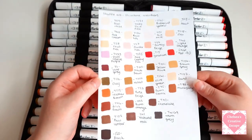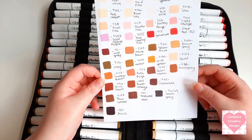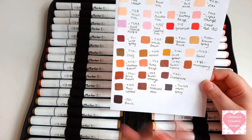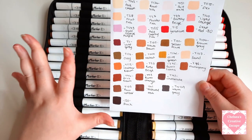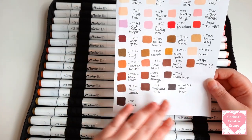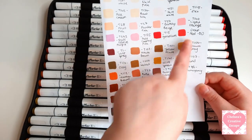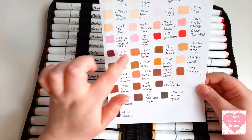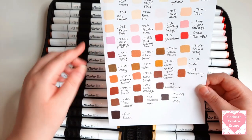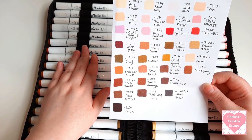These are the colours. If you do have the Ohuhu skin tone set that I've got, I think I've got the 36 set, they give you a lot more yellower colours, where I feel like these darker colours especially are a little bit more user friendly. But I don't really see what a red and a purple and this bright pink have got to do with skin tones. But these are quite good markers. I have enjoyed using them.